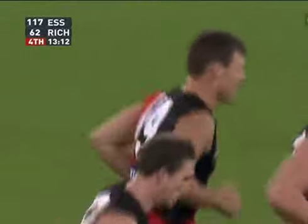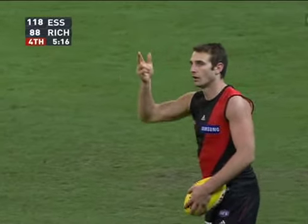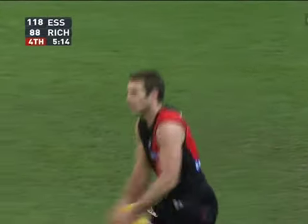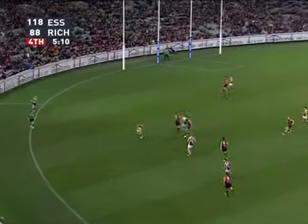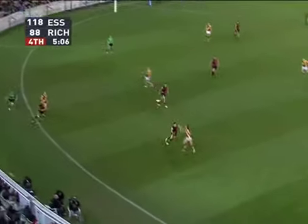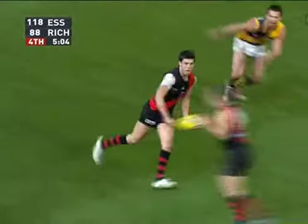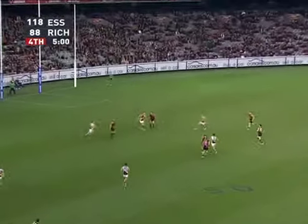Hill and Ryder. After the first couple of rounds this season, it's been a real good run of form the last 2 or 3 weeks. Up to the 50 again. Hill, no, held out of it. Umpire waves him on. And McGown has transferred the heat. Well done, Monfries. Lonigan's got the kick into the 50.